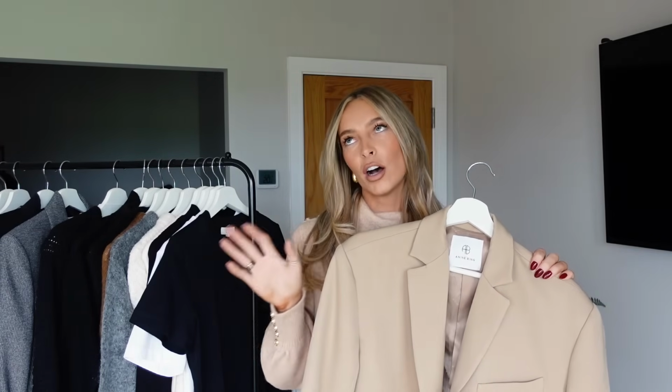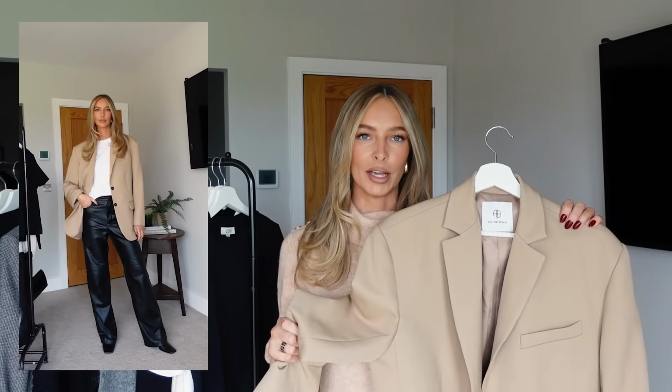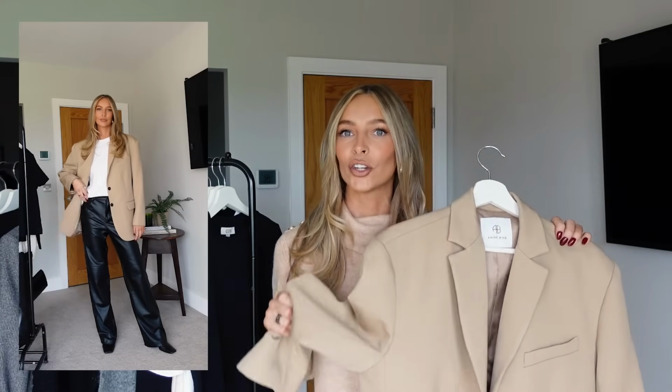There are far more affordable options. I decided to upgrade mine because I was reaching for my old beige blazer. I think my old beige blazer was from Topshop. That's how long ago it was that I got it, and I had it for years. I upgraded to the Anina Bing blazer last year and it's a great one.